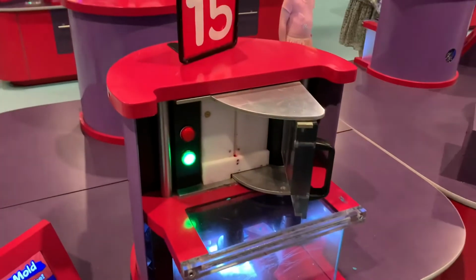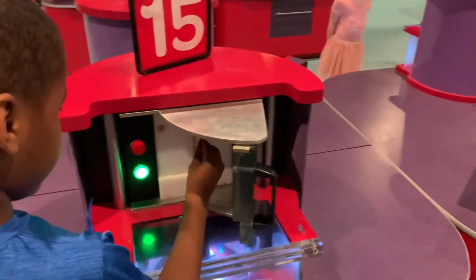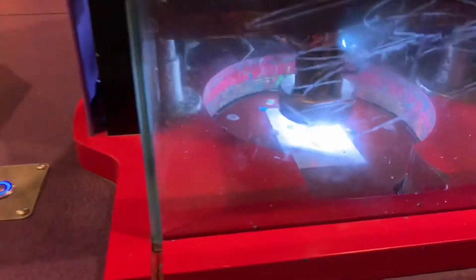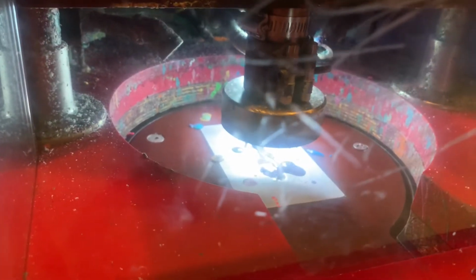Guys, we're doing a red car. Put this in, Emmanuel. We're doing a red car. Oh, man, you're a professional. All right, close it. Hit the button. Oh, yeah, look at that. We're about to get a red car. Look at it. It's dripping. Oh, there it goes. We're about to get a red crayon car.